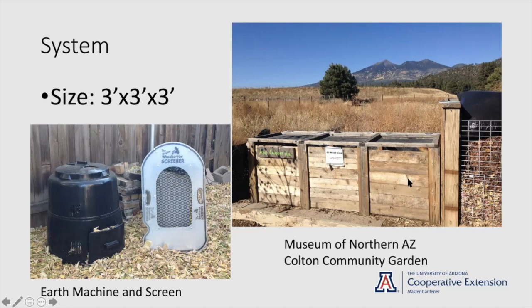Here's one, and this is just handmade, pretty easy to make if you're lucky enough to have those skills. Or if you don't have those skills, you can buy something like this. We used to give these away in the city, or sell them. They can be quite expensive in Flagstaff, and this is called an Earth Machine. And this is really cool because you add your materials into this compost bin, and then you pick the bin up, set it down, and then shovel it back into the Earth Machine. So then you're turning your compost pile and you're adding that oxygen into it.